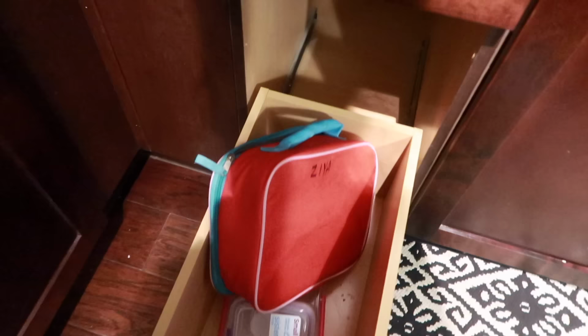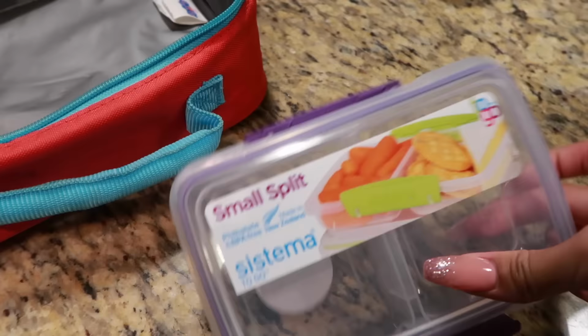But the next thing I do while I'm still down here and the vacuum is running is prepare Ziya's lunch for school for the next day. So I just keep her little Peppa Pig lunchbox and her little lunch containers down here. I know I've showed these before, but I use the little Sistema plastic containers to put her lunch in.